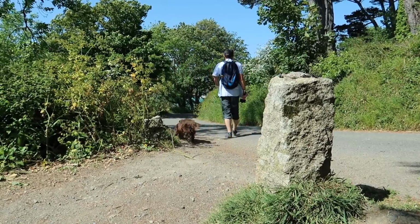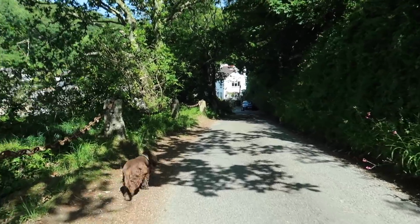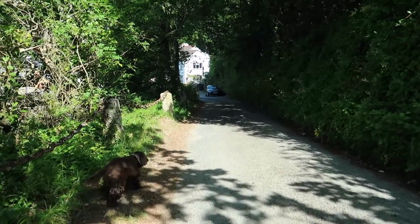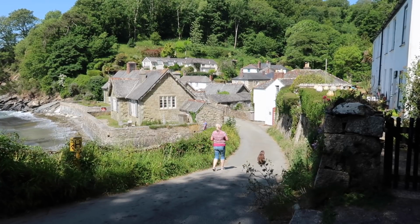We're going to just drop down the hill now into Durgan village, another beach, and this is a village at the bottom of Glen Durgan, the big house that the Fox family built. Absolutely beautiful down here, lots of traditional cottages.